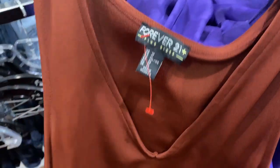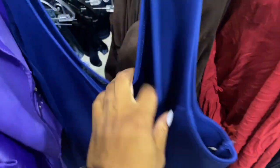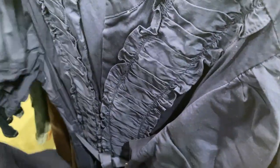I like that color. It's pretty. Oh, this is the same thing as this. Okay. You guys know I love floral. More Forever 21. I actually like this blue. Let me see. Ooh, I'll pick that up in a minute.